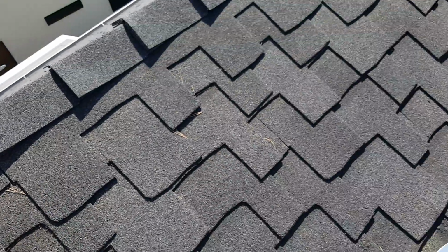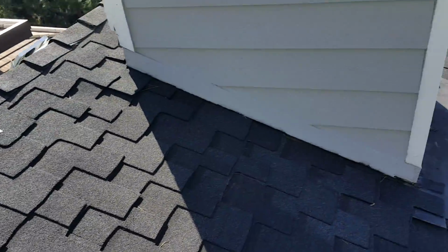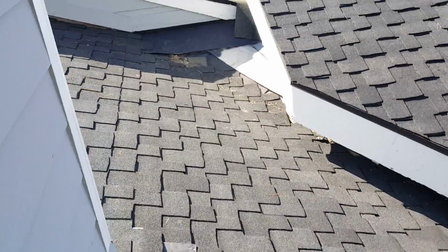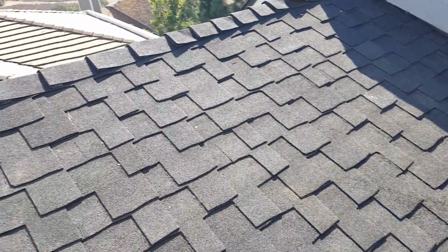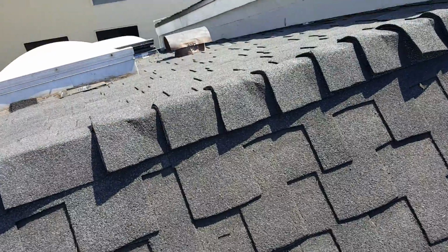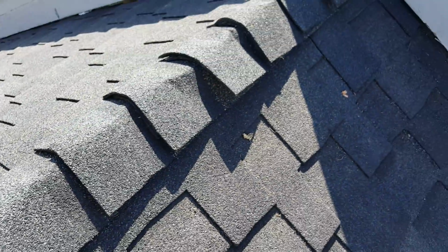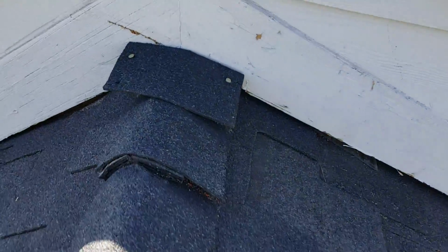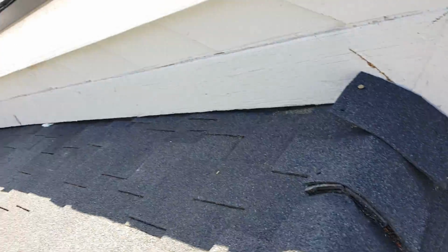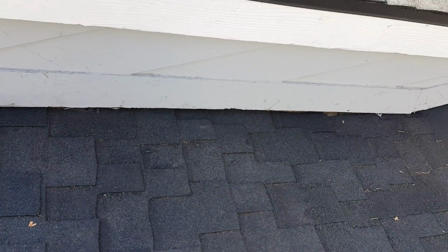Another one. Looks like they did okay on their ridge cap. Let's go see the other side. There's a ridge cap. Looks all good. Whoa, what is this? Okay, it looks like they ran out of ridge cap and they started making their own. So that's not exactly factory ridge cap. This is a section of the roof that the homeowner would never get to see. So another problem.